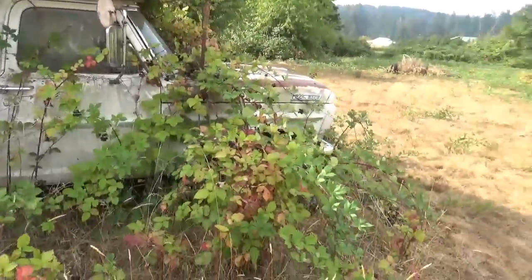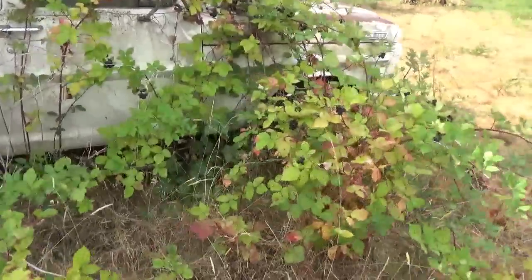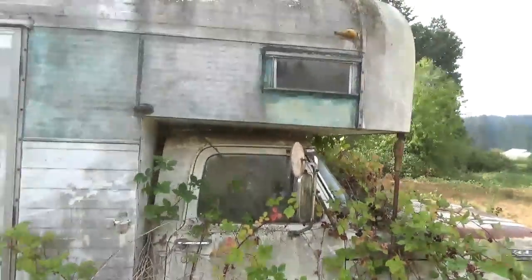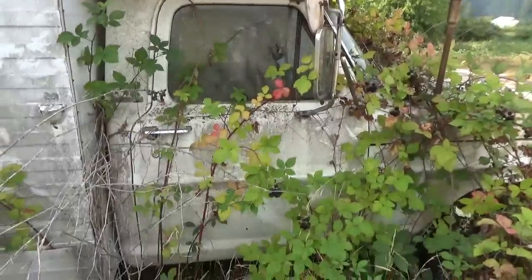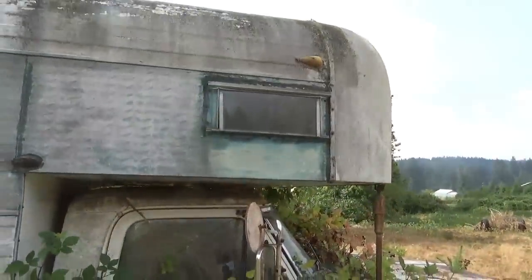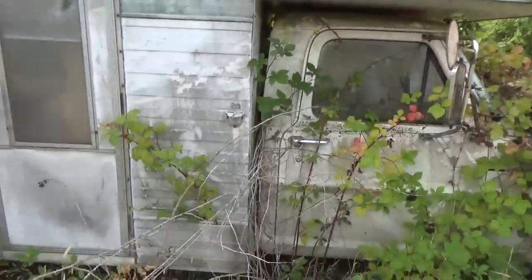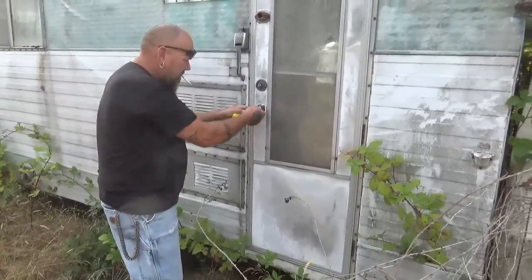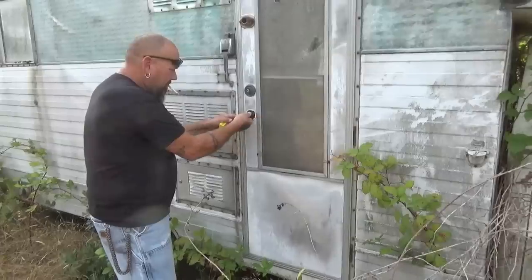Wow. Yeah, it looks pretty solid, even the bottoms of the fenders and stuff. But what I've noticed about these old trucks that had the campers built on them when they're new is the cabs are super solid because the camper hangs over it and keeps the water out of it. Got the custom locking mechanism going on there.